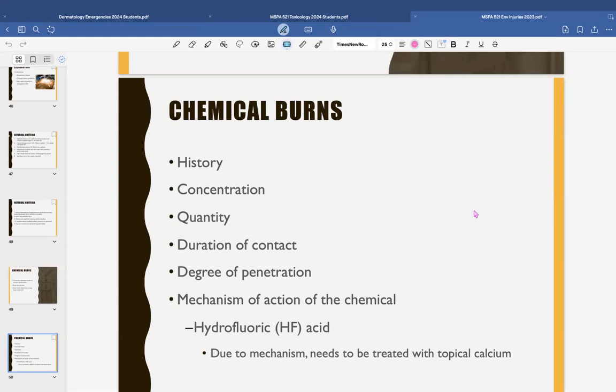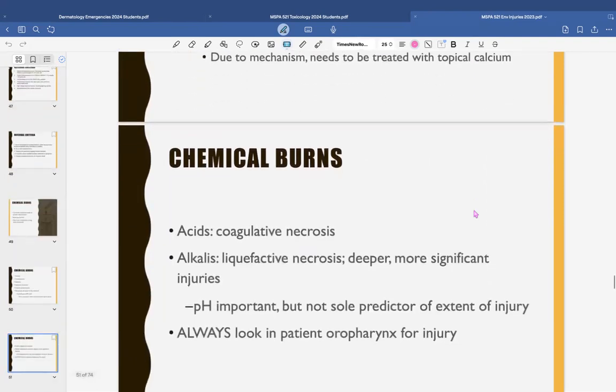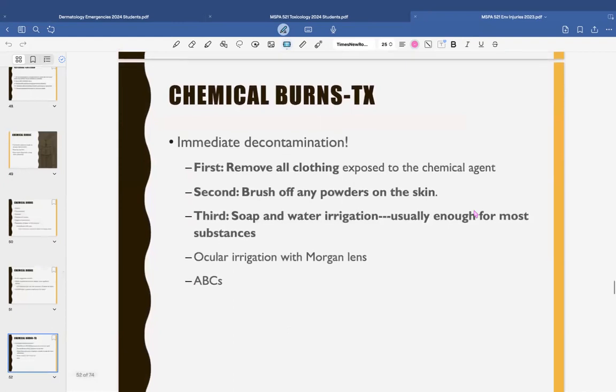So the number one thing you have to do is decontaminate the patient, get that chemical off. First, remove all clothing exposed to the chemical agent. Don't wait to find out what chemical it is to get the clothes off the patient. Make sure there's no powder on the skin, you brush that off. And then irrigate it with soap and water, and usually that's enough. Now, there's another reason why you have to make sure to get rid of all the contamination. Why? For yourself. You're going to be touching the patient, and you don't want to be the next patient.